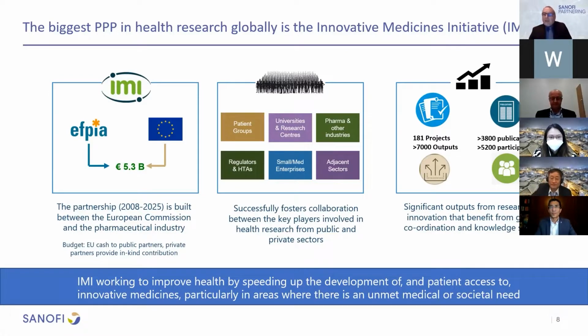And it makes sure that budgets are available and that the investment is being shared by the pharma industry and the society. The overall budget is about 5 billion euro. And so you can imagine you can do very nice and great projects with this budget.